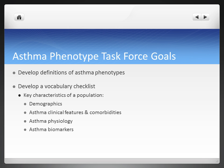They looked at definitions of the asthma phenotypes, and then they also developed characteristics of the population, basing this upon demographics, the clinical features, comorbidities, physiology, and asthma biomarkers. And as a result, they came up with some distinct phenotypes. Now, these are just proposed phenotypes. This is by no means something that everybody sees as phenotypic, but it was really powerful at looking at some of the different categories and the different phenotypes that arose. So we're going to look at this really quickly.